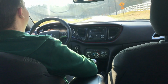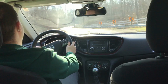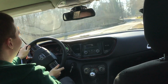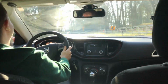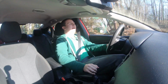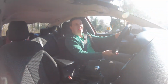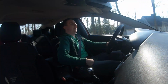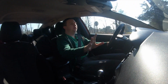So, now let's transition to the handling course. It's such a fun car to throw around. Here we go. It's really great, and that's where I think the Dart thrives, is how it handles. You feel like you have total control the whole time.